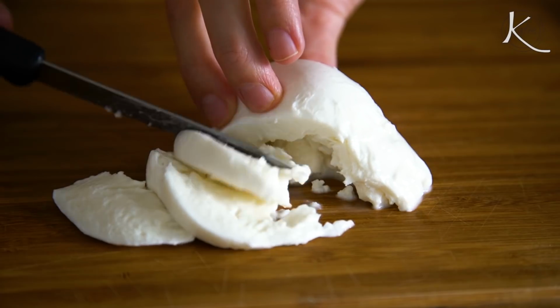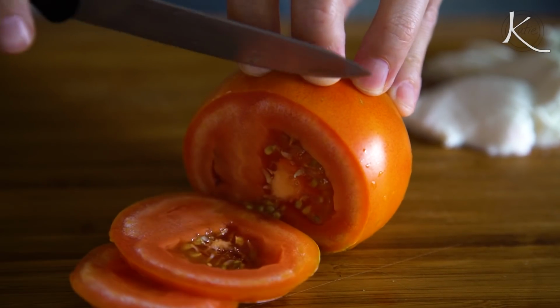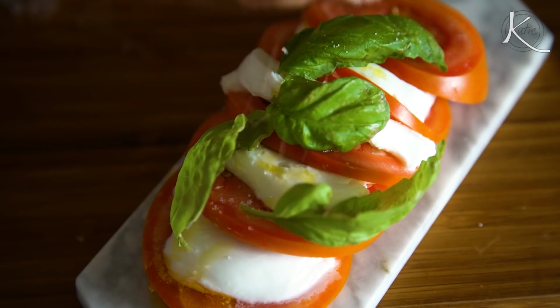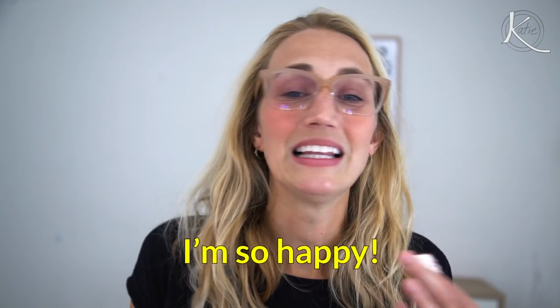After watching them make this, I want to eat it like an apple. Is that weird? You can see my lipstick on this. Oh my gosh. One of my favorite ways to eat this, a tomato. Sliced, layered with this amazing fior di latte, a little extra virgin olive oil, a little basil, a little salt, and basta. Sono contenta. Sono felicissima.